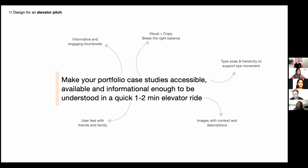When you do put together your case study, get it tested by friends or family. Can they quickly understand your role, the problem to be solved, process, and learnings by scanning your case study in 1 to 2 minutes? Do they find the layout, hierarchy, and visuals engaging enough to be interested to read more? If the answer to that is no, then maybe you need to work on that case study to make sure that a hiring manager, recruiter, or a friend or family person can quickly scan through your case study in a couple of minutes.